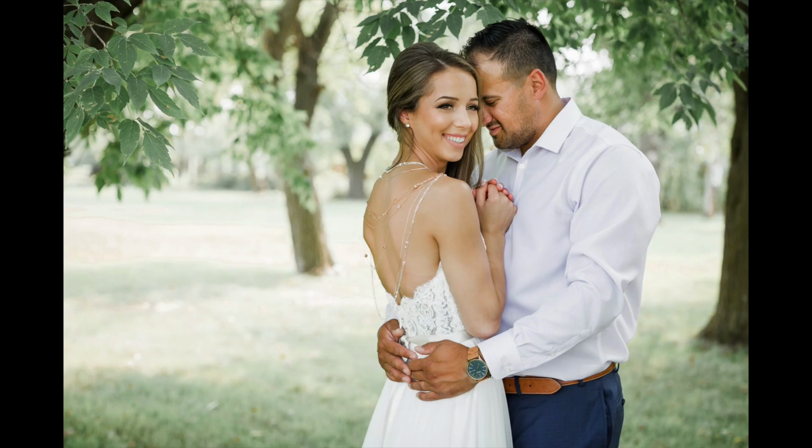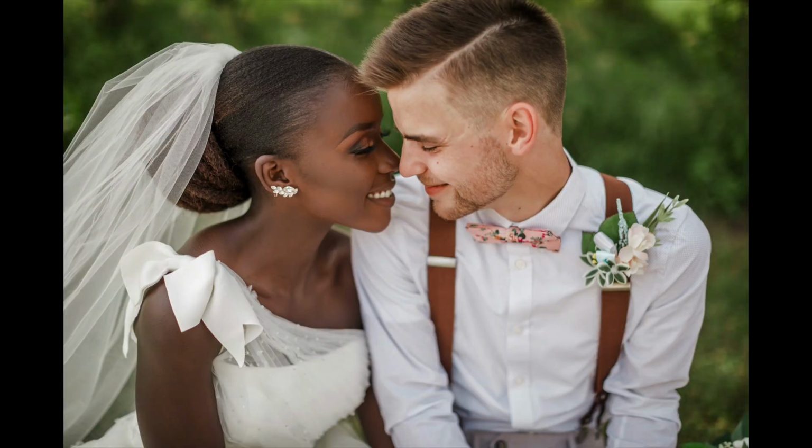You can't really force somebody's natural smile, but the more you get to know them, after you do a few consultations or you talk with them, you'll see how they look at each other and how they smile at each other. You'll know what the real smile looks like and what their real expression looks like.